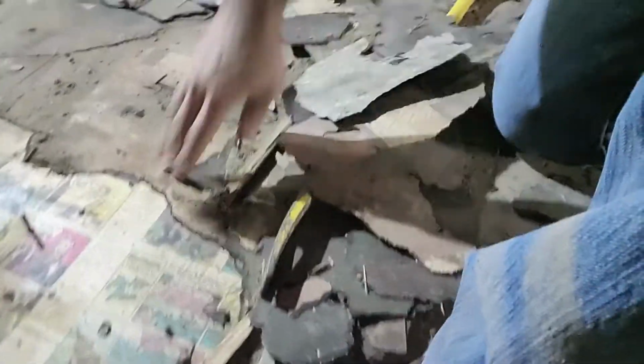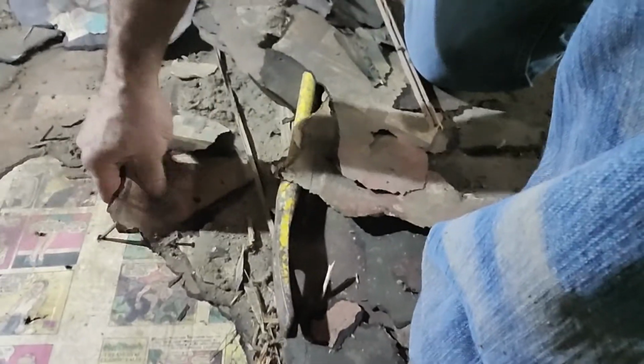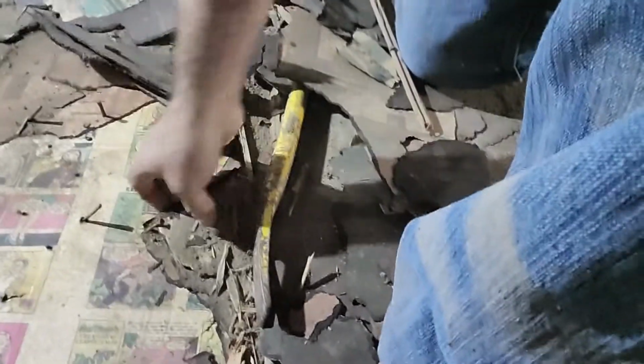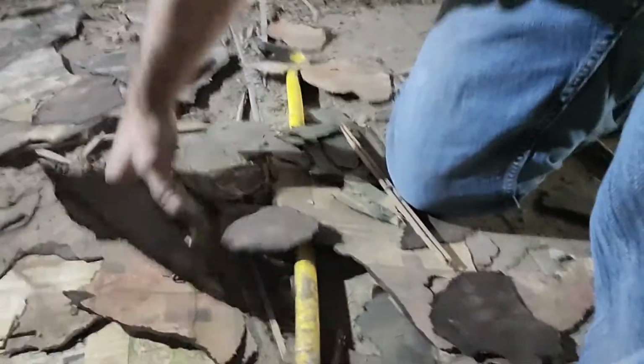But as I'm pulling off these different layers, here's what we found. Check this out. Look at this. They used newspaper. Newspaper, making sure they didn't waste anything. They put that down before they put the vinyl. So maybe we'll get lucky enough to pull up the paper and see what year this was all put down. This is crazy. Let's see if we can preserve some of this newspaper.